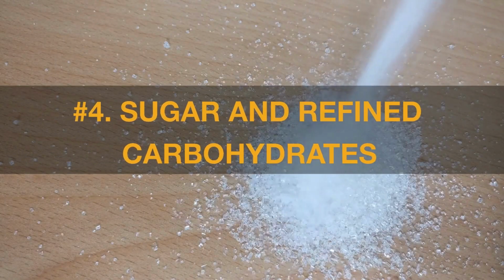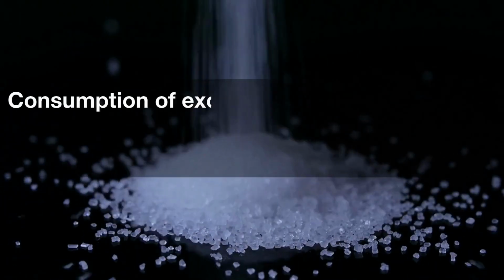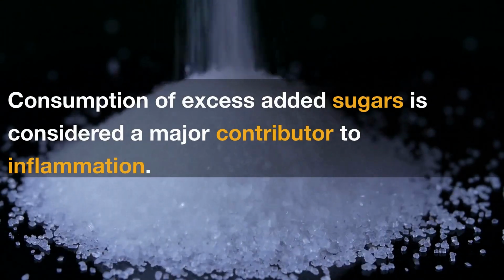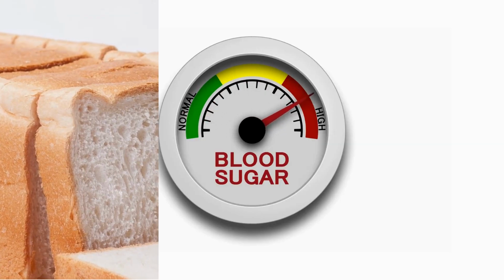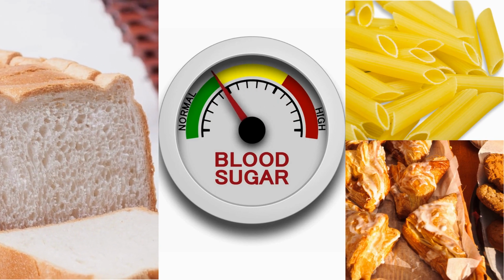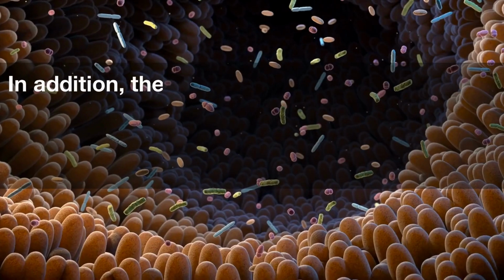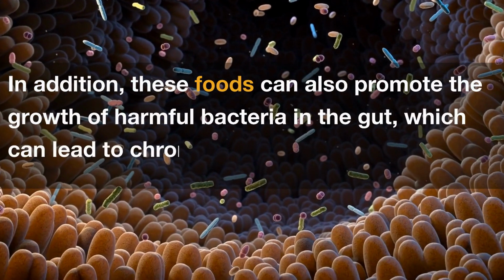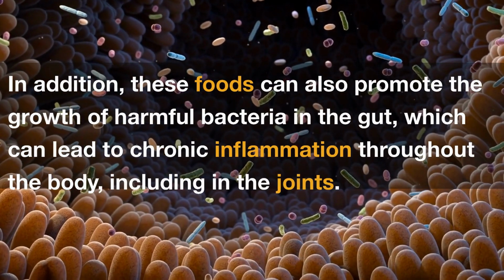Number 4. Sugar and refined carbohydrates. Consumption of excess added sugars is considered a major contributor to inflammation. Foods high in sugar and refined carbohydrates, such as white bread, pasta, and pastries, can cause a rapid spike in blood sugar levels, leading to the release of pro-inflammatory cytokines in the body. In addition, these foods can also promote the growth of harmful bacteria in the gut, which can lead to chronic inflammation throughout the body, including in the joints.